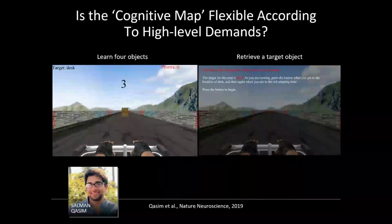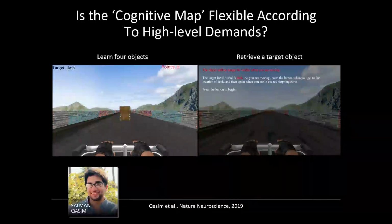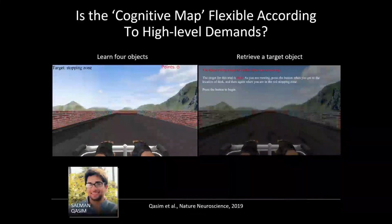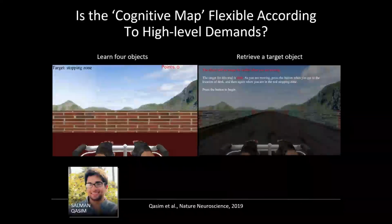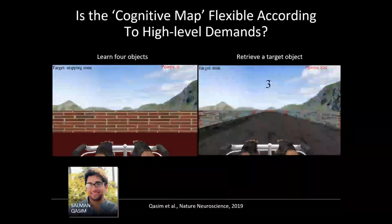OK, so one of the experiments where we found these human neurons that are a little bit more flexible than what you've been seeing before in animal studies comes from this task, where we have subjects navigate an environment, but there are 4 different settings where the subjects can navigate. This is a very simple environment. I guess you would hardly call it navigating. But on each trial, the subject drives down a linear track, and they learn 4 different object locations. So in this one, you saw that the person was driving down, and they learned where a desk was located. Now, during the retrieval phase of the task, they're driven down the environment again, and the desk is gone. And their job is to press a button at the location where the desk had been positioned.